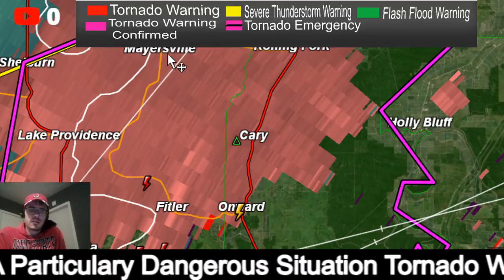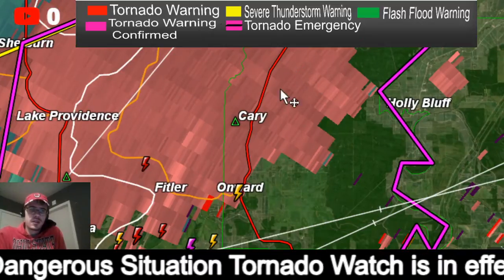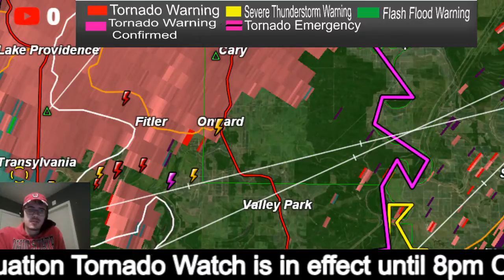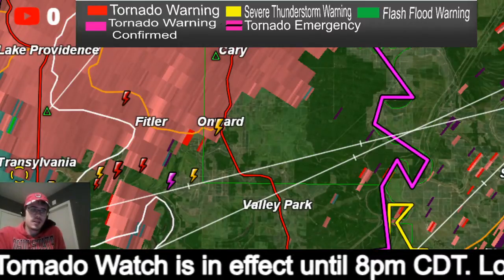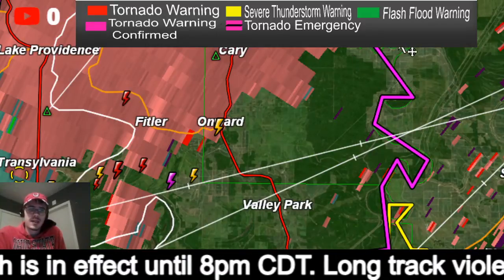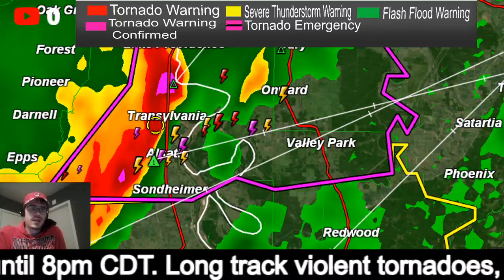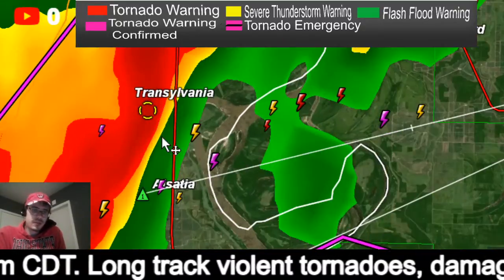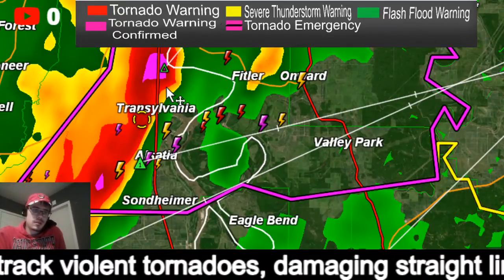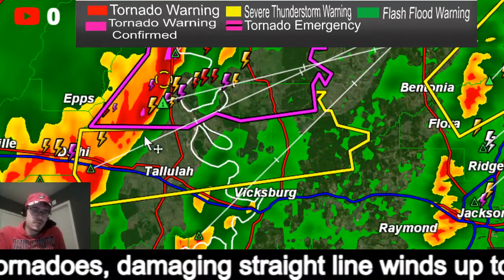Again, with this being along a line, Mayersville, Rolling Fork, Anguilla, Cary, all these areas. Holly Bluff, you're outside of the tornado warning, but I want you taking cover because this looks like this is going to come very close to you. So Holly Bluff, take cover. And we go back here to reflectivity. You see these little kinks within this line. That's where you have your possible rotation.